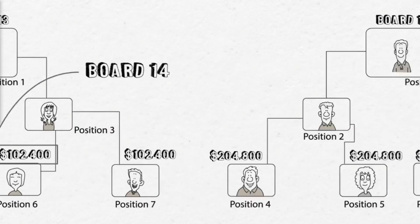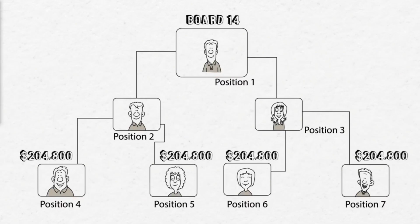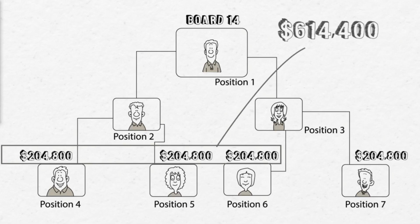Now, Board 14 is the top board, therefore, no more upgrade money is taken out, even your first time through. So, $204,800 times 3 goes into your pocket. The last one re-enters you right back in for another cycle through. $614,400 on the 14th board, every single time.